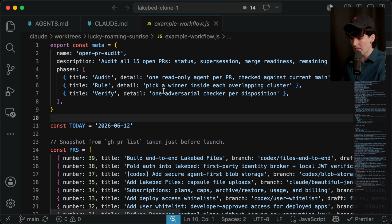But I want to read through the code it wrote for the workflow, because it's one of the things I think is coolest about it. This is going to sound contradictory, so hear me out. You can never be more dynamic than code. I know that sounds crazy because code is code. It does what it says.